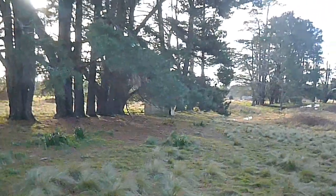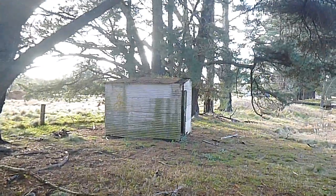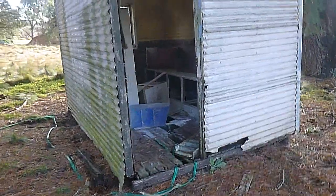You can hear the train in the distance as well. Hey Belle, come and get a picture of this thing, just in case it's of some significance. Some type of storage shed. It may have been something to do with the school. I'm not too sure.